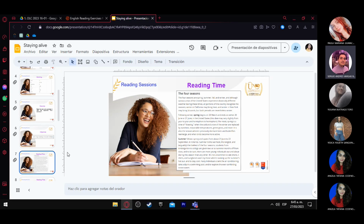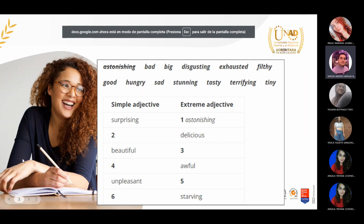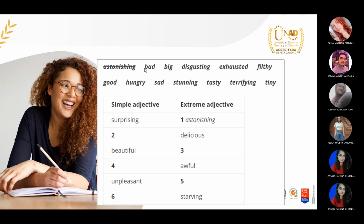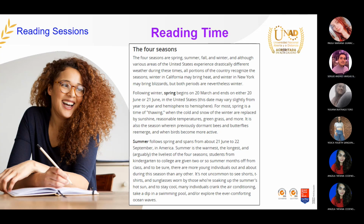Okay, so some corrections that I have noticed in the class. The first, pronunciation. Well, let's check this picture. Pronunciation in here of these words. Bad, big, disgusting, exhausted, filthy, good, hungry, sad, stunning, tasty, terrifying, and tiny. I checked different words too, different words in the text. But I don't remember at this point. Maybe I have to check to make the correction of the pronunciation at the moment.